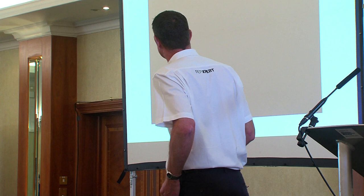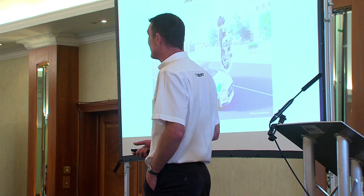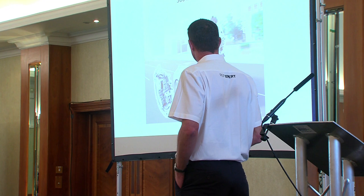So, e-axles, where does that move to? Latest thing now, Audi e-tron, just about to be launched. Basically using our e-axles, 300 kilowatts power output there. So that equals about 400 brake horsepower, zero emissions again. And that's about as much information as I can get out of Audi as well.